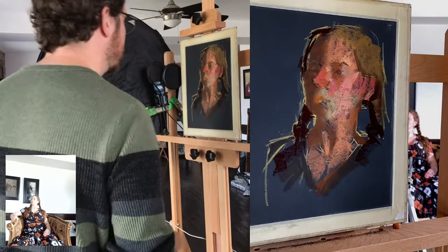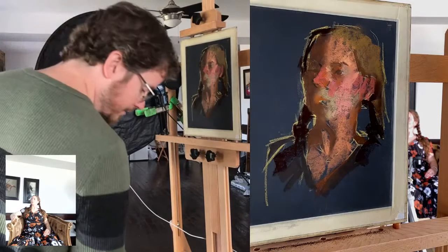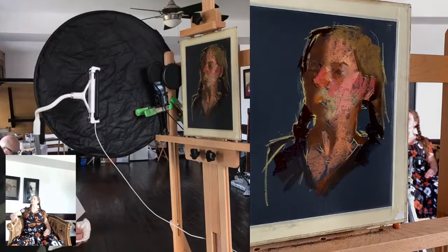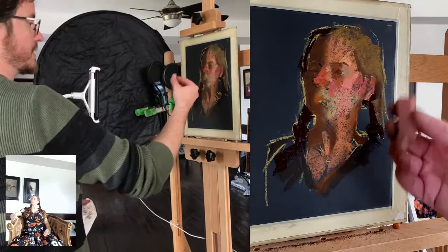And Alice Hollander wants to know if you're using compressed charcoal. No, this is willow charcoal. The brand is Coates. It's one of the softest ones I've come across.